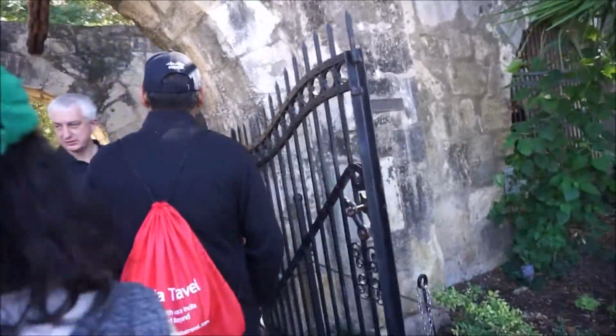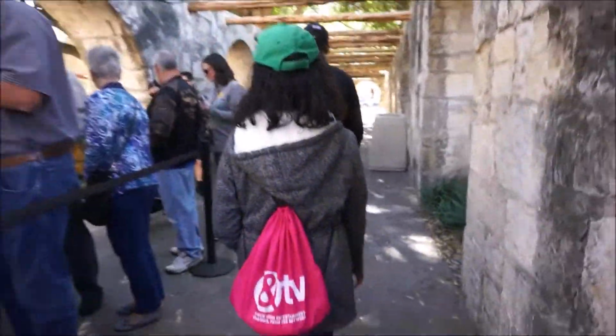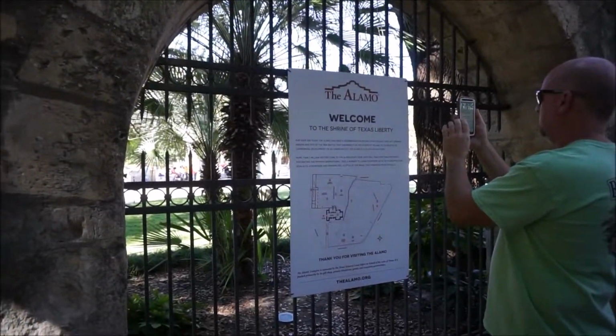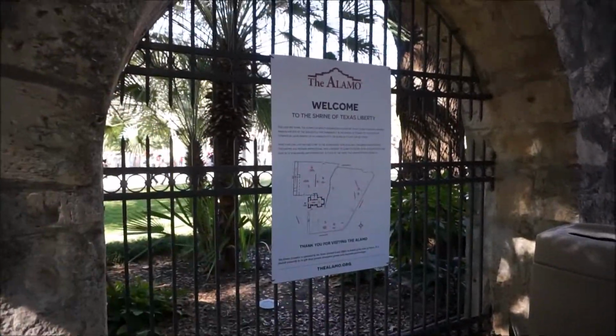Entrance. Long line to go inside. Wow. 1836 battle. Oops, sorry.